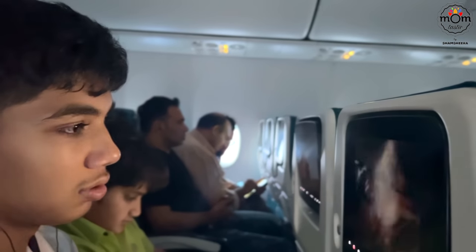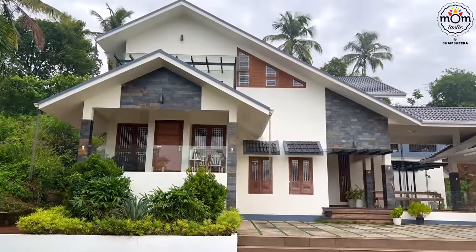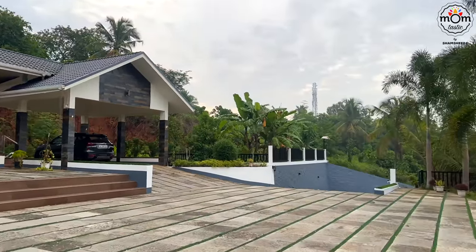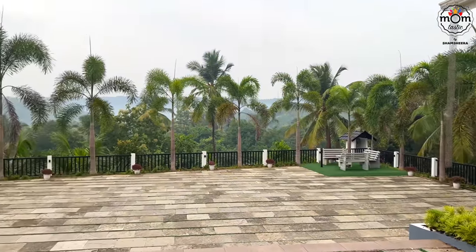Feeling really sleepy on the flight, so just a tap and we are home. More than being at home, I was missing the walk in our front yard, the peaceful morning and the chirping birds.